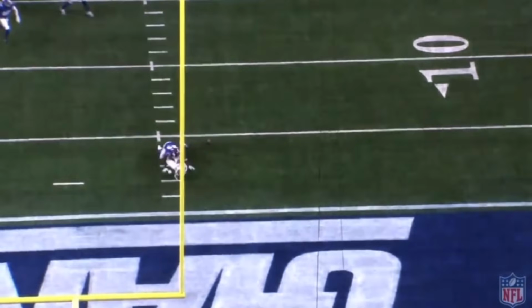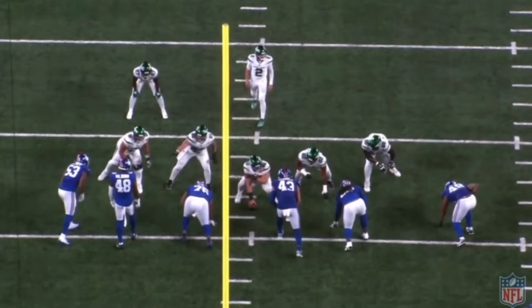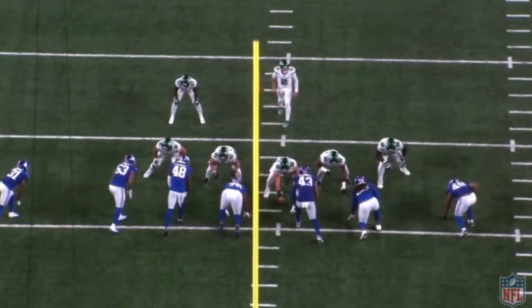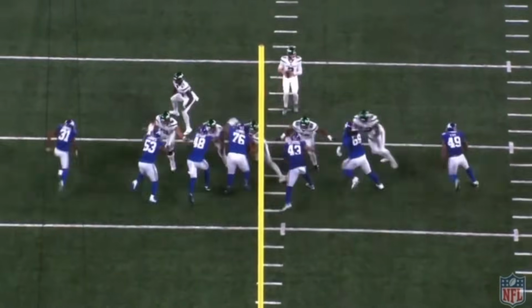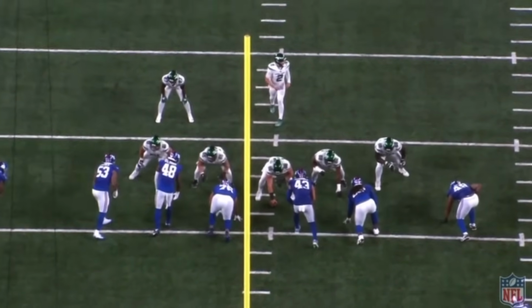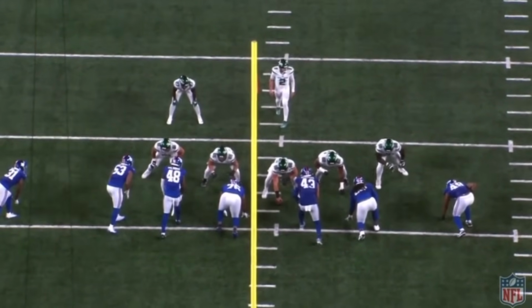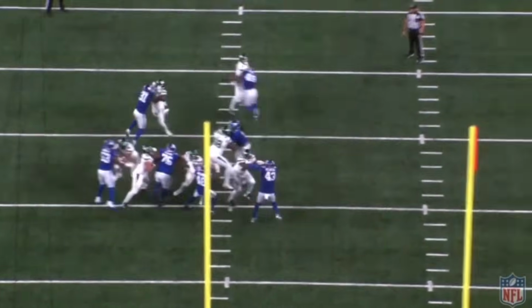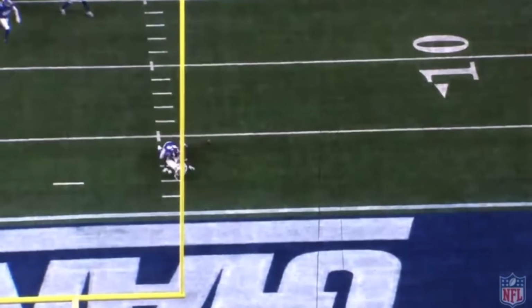Great location, but the receiver can't make the play. This is honestly incredibly high level stuff. I know people look at it and think it's a slant on 3rd and 5. There is so much more to it. The NFL is about nuance. Zach Wilson changing protections, changing route combinations, drifting in the pocket, throwing with, as you're going to see right here, a unique arm angle, and still having high level accuracy. This is beautiful.